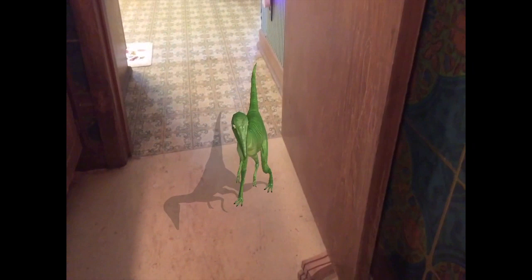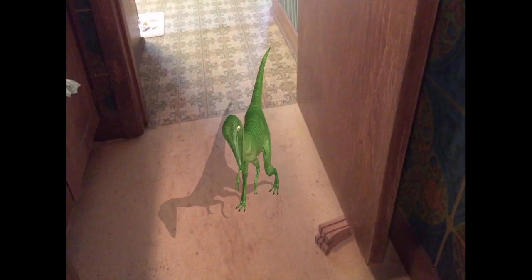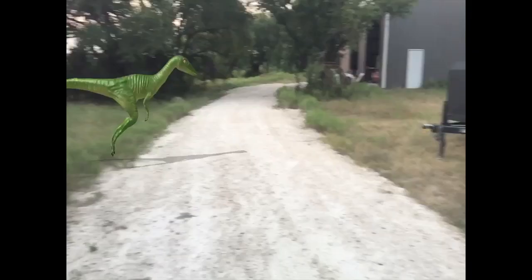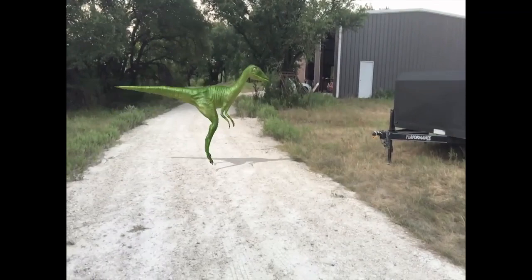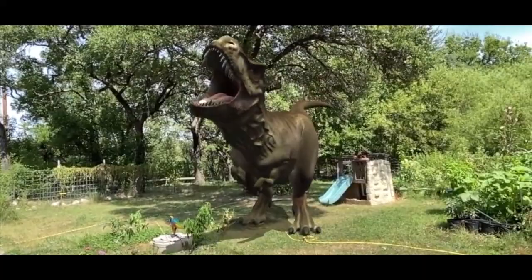I've got a Compsognathus in the bathroom with me. I'm trying to train him a little bit. That one, too, outgrew his house pet status. We're not sure where he hopped off to. Bertha here is real friendly.